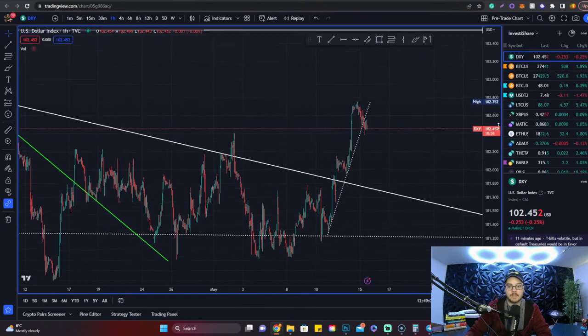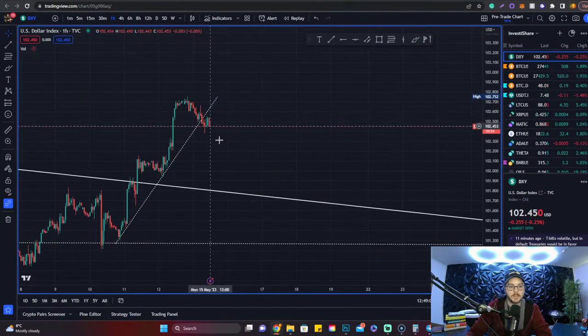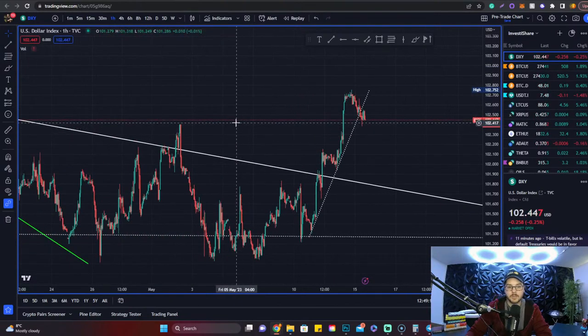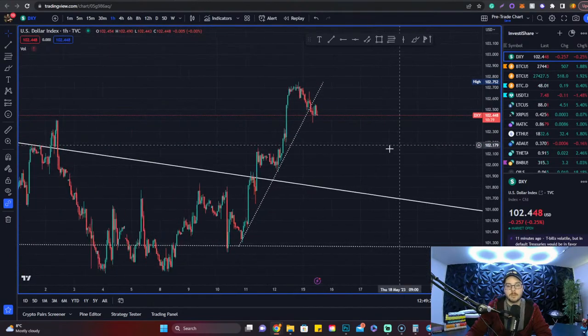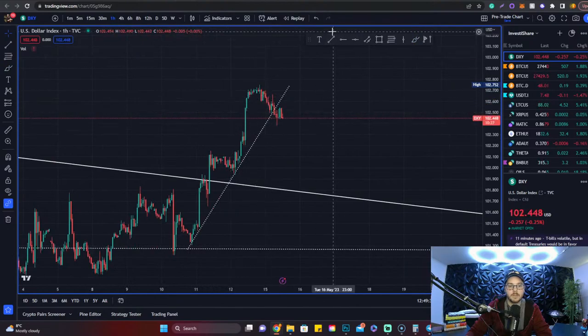The DXY is looking like it's going to lose this. It's lost this momentum. We already confirmed the loss, honestly. It's just barely holding on this horizontal support right now. So if it loses this, it's going to continue going down. And when DXY goes down, everything else usually goes up. So that's what I'm looking at this for, to see how it's reacting to this momentum. So we should be focusing on longs right now based on this development here, especially now that we confirmed it.